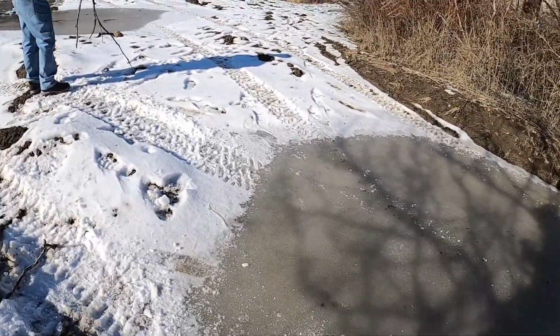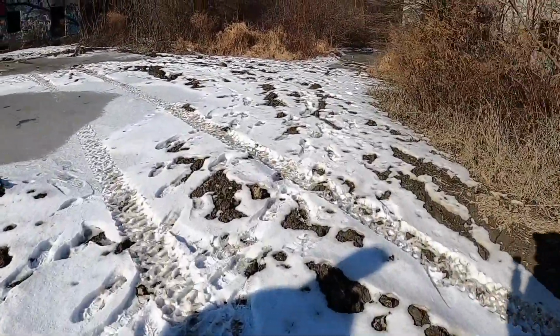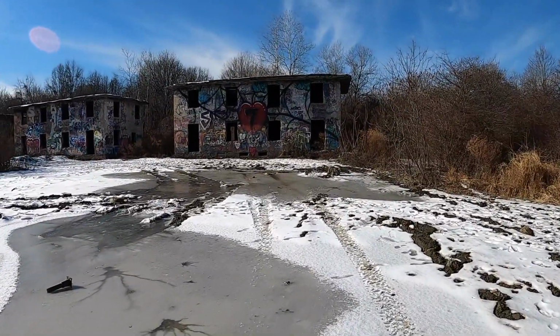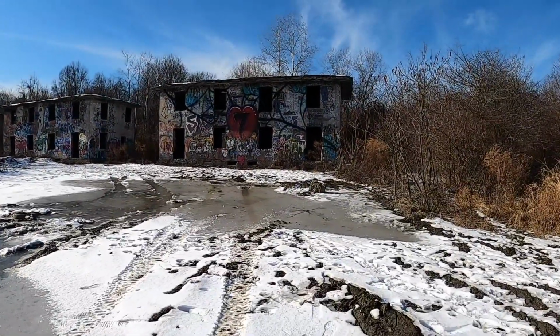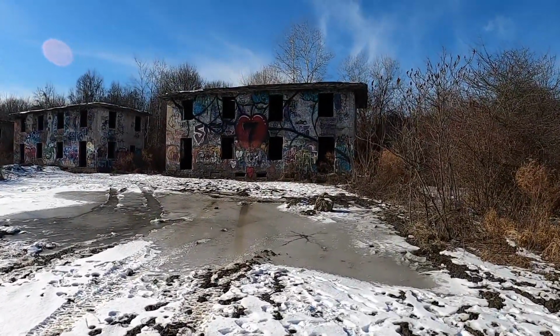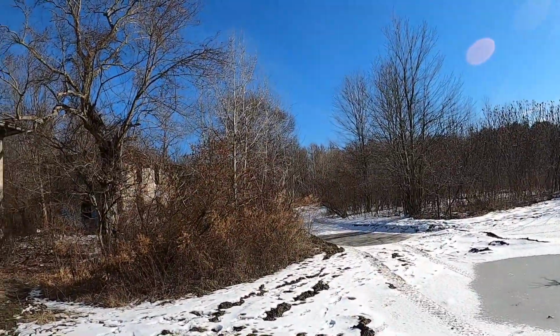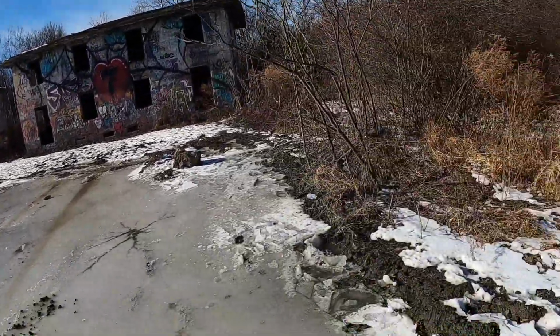Hey, how you doing? It's a beautiful day today. Just look at all these buildings around here. Super cool. This one right here definitely got some more artwork on the outside of it, and it's more open. These are all the buildings we just got done checking out from back over there. I wanna get into these buildings, start making our way around this thing here.